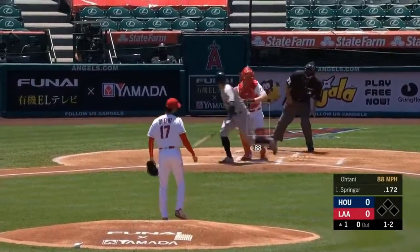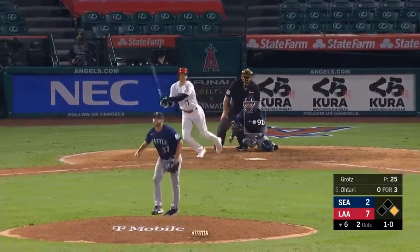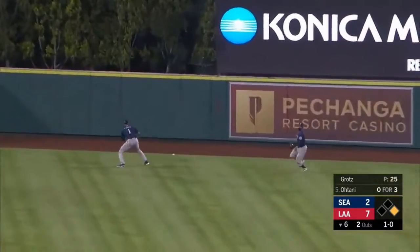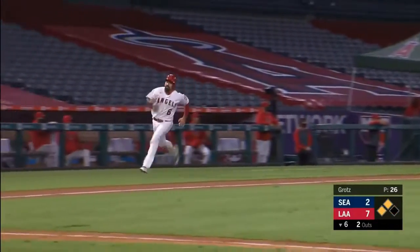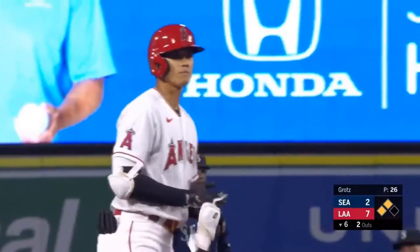And Springer goes down swinging. Shohei drives one out toward right center field. This one is off the wall. Rendon's on his way to third. Butterfield waving him home. Here comes a throw to the plate. It's a good one. Gets away from Odom. Rendon scores.